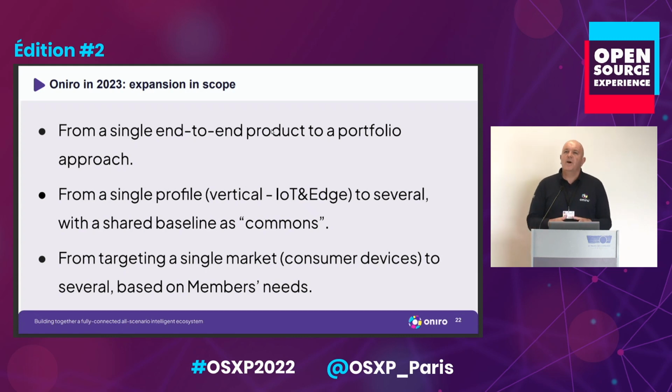The first one is, so far, Oniro has been about shipping a product, an end-to-end platform for solution developers or device makers, mostly in the consumer space. That was the main target. But we have requests from companies that want to use parts of Oniro. So, taking advantage of the flexibility that Yocto provides, we are going to re-architect our product a little and move away from a single product project to a portfolio project.